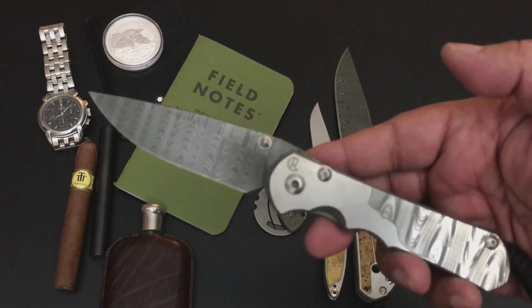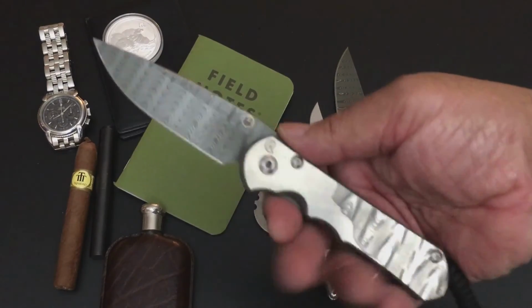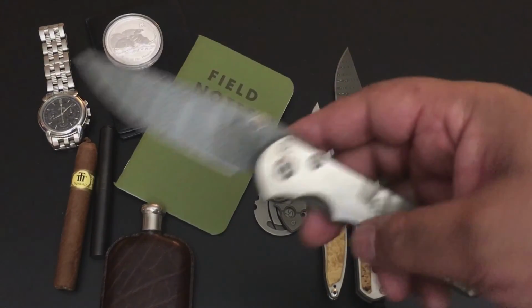I have both the large Sebenza 21 that looks like this. And, of course, this is the Sebenza 25. No, it's not the large Inkosi. Oh, man, I can't wait till that comes out.